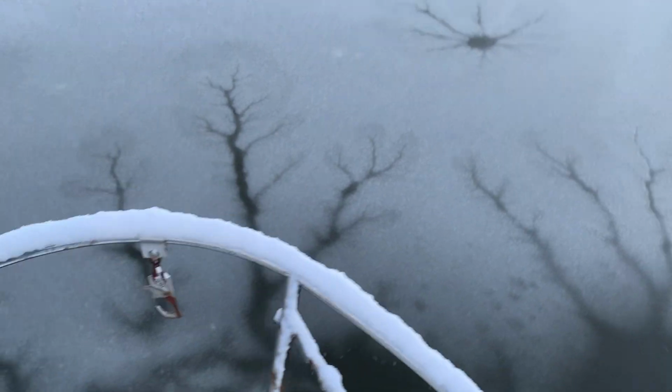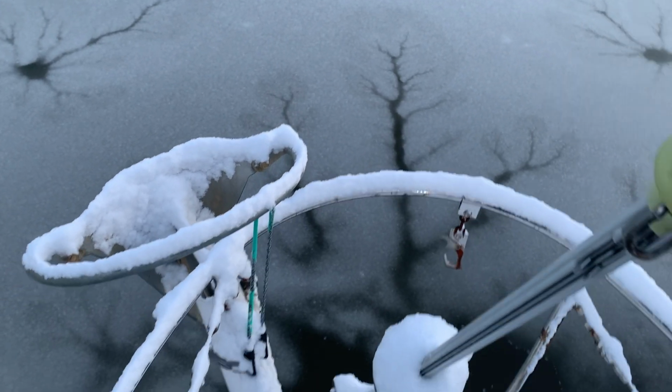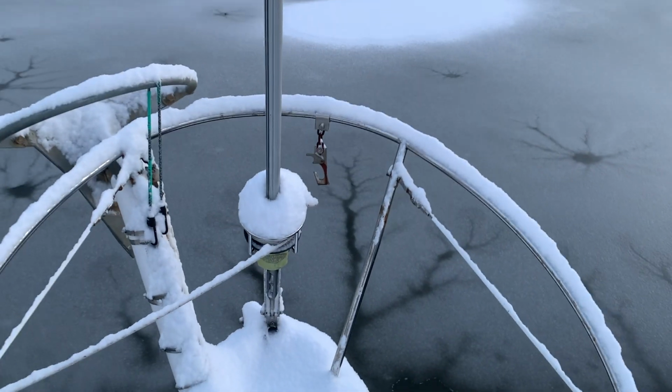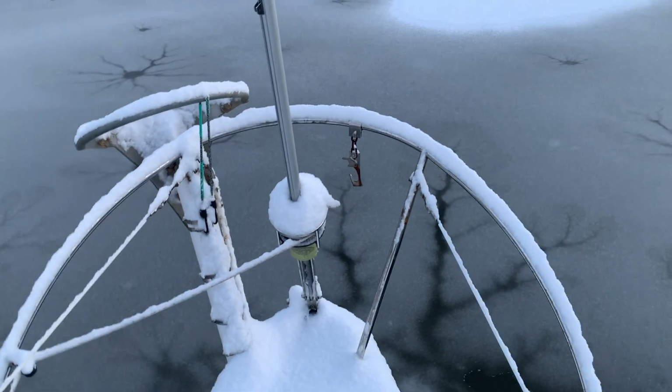Well, it seems my little idea worked. Wow, look at all that out there. That's so cool looking. Look at the fractals forming in this. Wow. Winter has come.